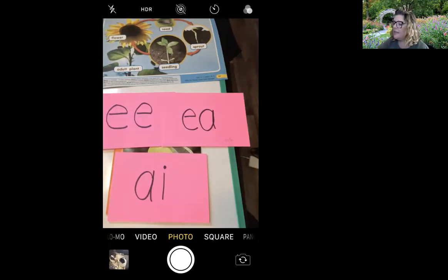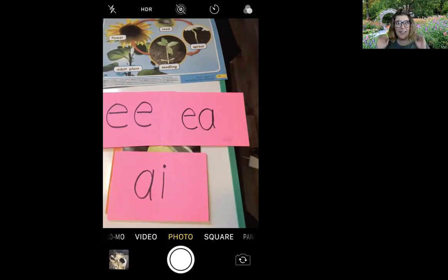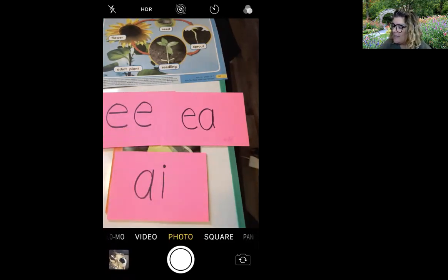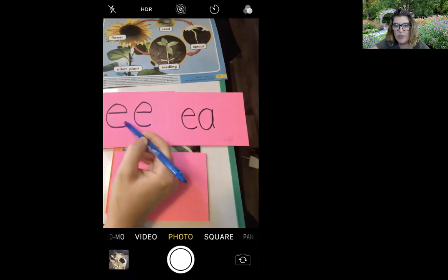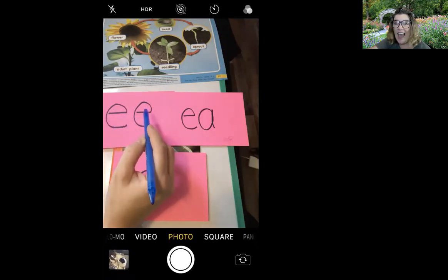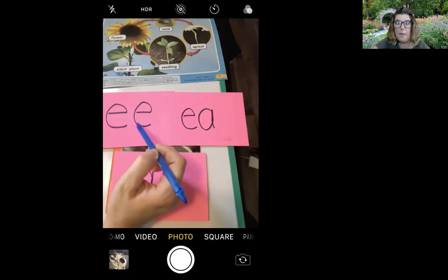Let's take a look at this pair up here. This is one of our hunks and chunks, the double E. So there's two E's side by side. When you see the double E, you say E, E, it's the bumblebee party, right? So we know that vowel pair says E. I know that because when two vowels are next to each other, the first one says its name and the second one doesn't say anything at all. So this one says E and this one is quiet.